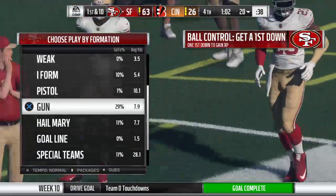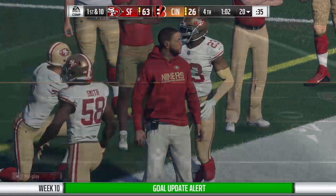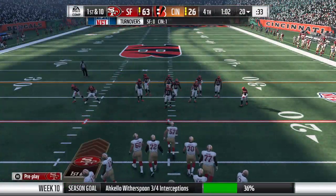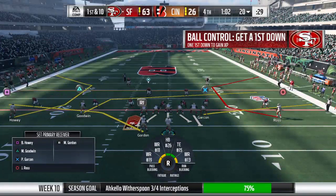Well, this defensive pressure has been constant all game long. The pass rush, the coverage, they've all been excellent, and now they'll tack on an interception here as this one continues to slip just further and further out of hand. Hurry up, here we go.